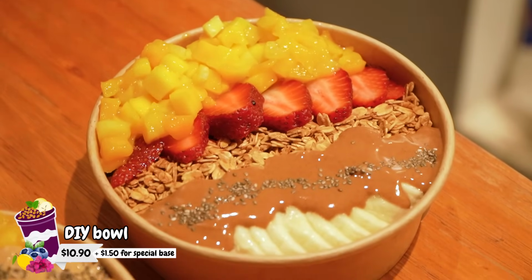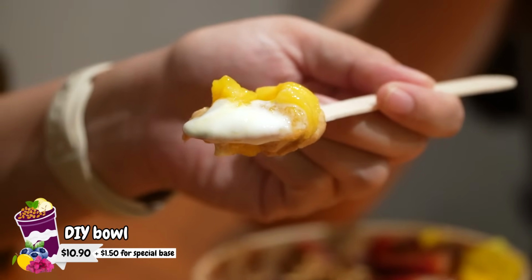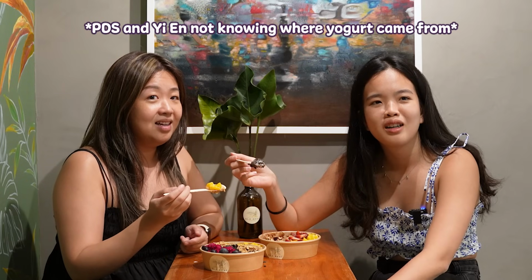It's a unique base with the honey yogurt base. Yogurt is from where? It's from milk one. Yogurt is from... It's still dairy one.